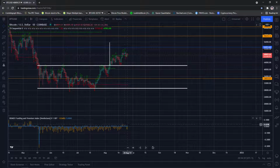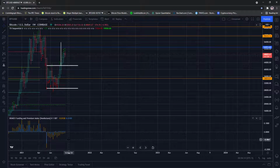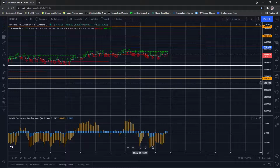So yeah, it's gone negative again back on the daily. On the weekly, I think it actually flipped positive for a little while, but now it's pretty neutral. We can see on the hourly that it went heavily positive, and then we got the pullback.